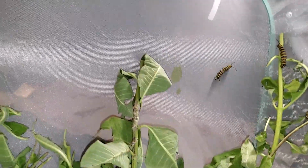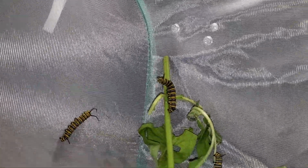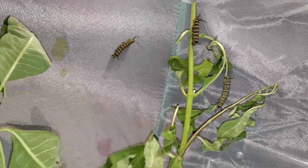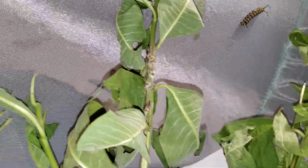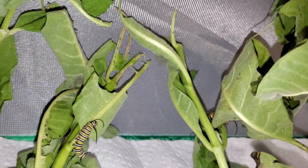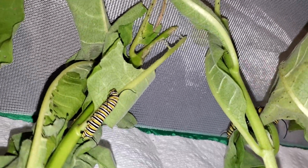We have another 5th instar up here that's going to be looking for a place to make its silk button. Other than that, we have a lot of caterpillars that are eating. We have a lot of 5th instars. This guy here is fairly small compared to some of them in here, but it is a 5th instar.